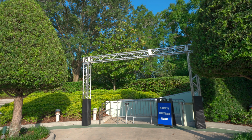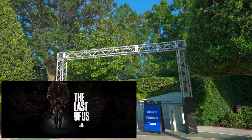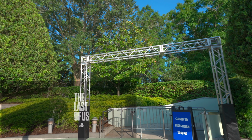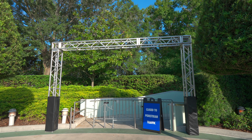There's a lot of speculation going around as to whether or not this is going to be another entrance portal to a haunted house, possibly The Last of Us, but there are also those who say that this is going to be a designated exit for some haunted houses. So we don't know exactly for sure what it's going to be, but I'll make sure to let you guys know come opening night.